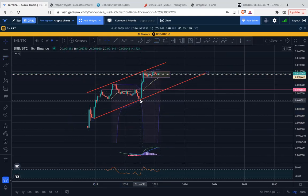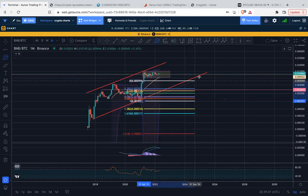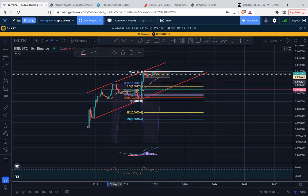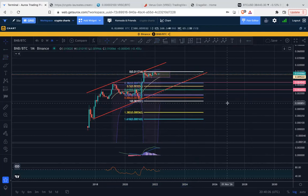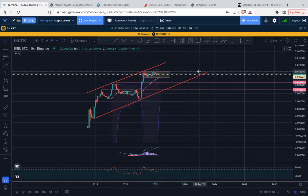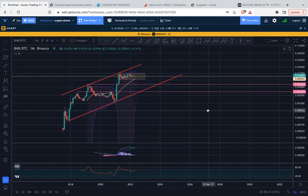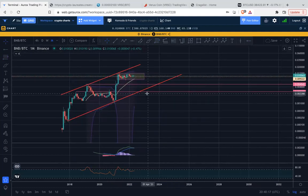So in this case, let's see what it's doing. Hey, that's reasonable. If you come to a 38 retracement, you're at this price level, you'd be making a higher low. That's possible. So maybe we're looking here first. So yeah, we're looking there for BNB. That's definitely a possibility. Okay, but who knows?